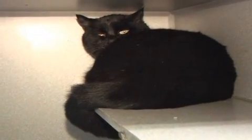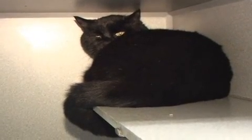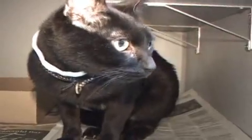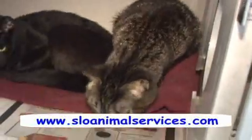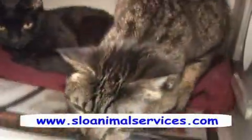Well, here's Mario looking over his shoulder at you. He is a delightful black cat. ID number 173958. Qualifies for the black cat rebate, $25 off the adoption fee. 173958. Hello, Eva. Another nice black cat. ID number 173689. Here's a great tabby cat. This is Jaja. ID number 173691.